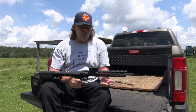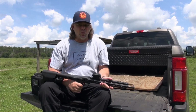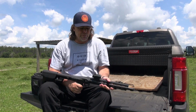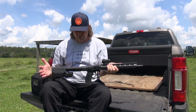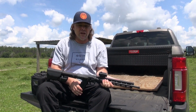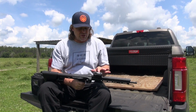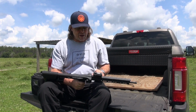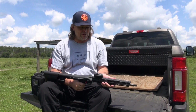This doesn't have any recoil, with a good set of electronic earmuffs on. Noise is completely manageable, and while I wish this had an adjustable stock so it could be shortened a little bit, it did fit him well enough, and he was able at 25 yards to actually shoot this pretty well with this dot, which is why I have this dot mounted so low, because he's small and I wanted to make sure he could see through this dot, right?